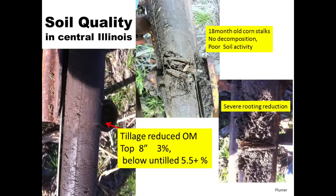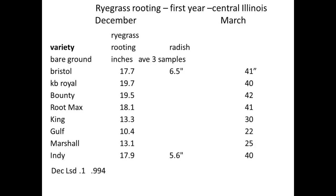Biological activity is so bad that after 18 months, the corn stalks that they moldboard plowed under aren't decomposed. So we've got a long way to go. When we put cover crops in this field, we eliminated that issue in 2 years. The thing we need to look at also is root development on different crops, and we pull root samples on everything. I just thought I'd show you this one, and when we're pulling them. This is in December on a ryegrass planting, and we've got some radishes mixed in. This is also the depth of rooting on the different varieties.